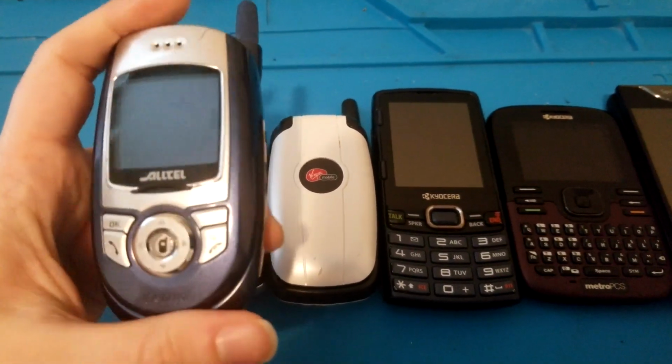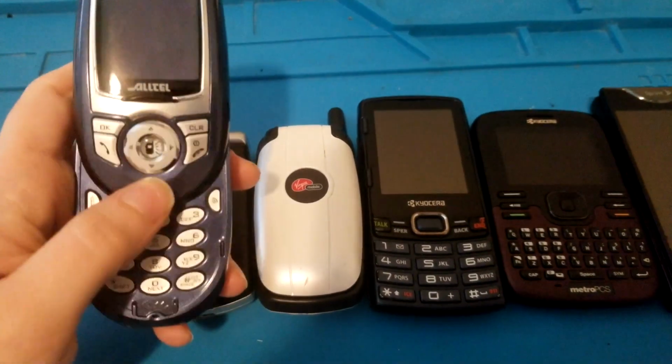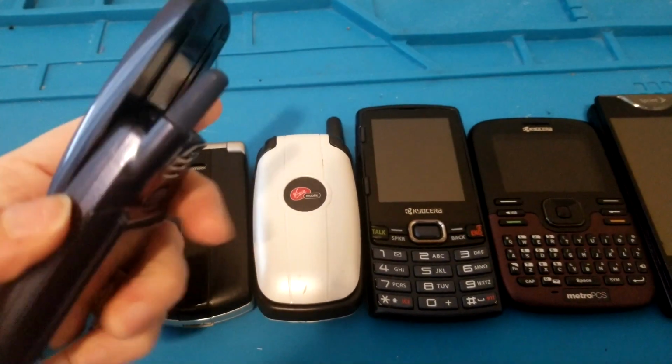Well, SE44 is my preferred name for it because, of course, it's a slider. A vertical slider, to be exact, on Alltel. Tony from Tony's Phone Collection has entered the chat.